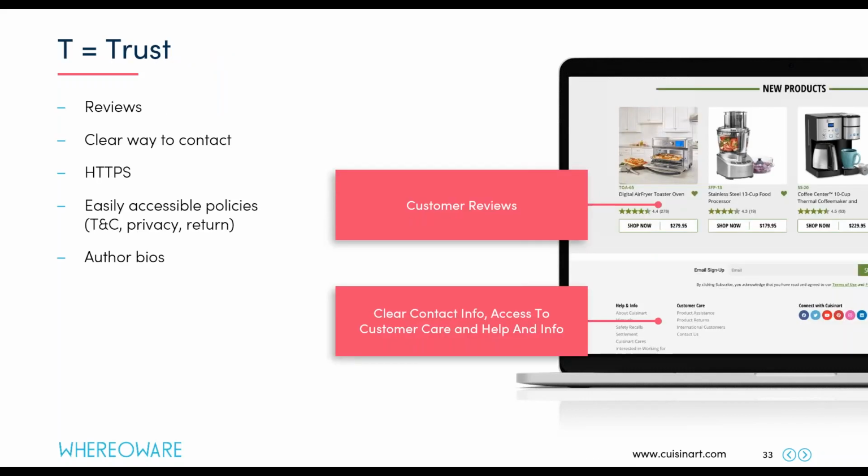And then the next piece, trust. So when you're actually visiting the website, does it look legitimate? Are there reviews on the website? Do the reviews read like they're written by a person? Is there a clear way to get in touch with their customer service when you do the contact us? Is it an HTTPS site? And then are there things available like T&C or privacy policy or return policy if it's a retailer? If you're getting information from a blog source like a financial resource, does the author of that content have a biography on the site that you can read through and further establish a sense of trust and use them as an expert in the arena?